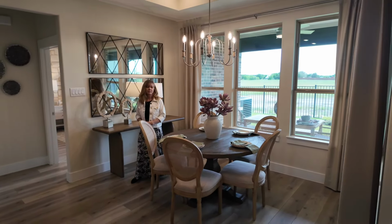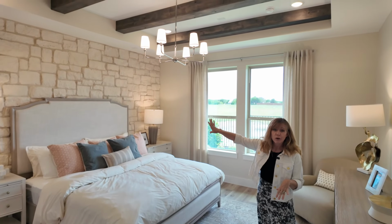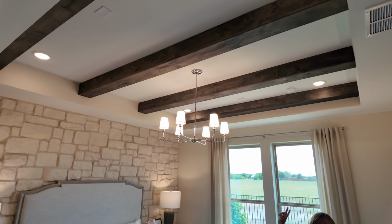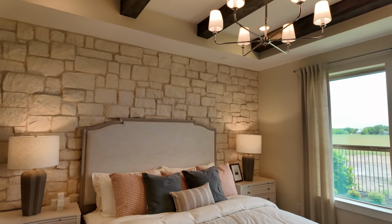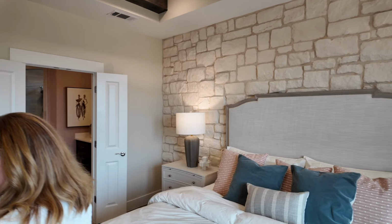Yeah. So right off that breakfast area is the primary bedroom. Now the rock wall is an add-on, obviously, and the beams are added. But the beams are very reasonably priced, so if that's something you love, definitely think about doing it. Get it done. Yes. Hey, you only live once. That's right.